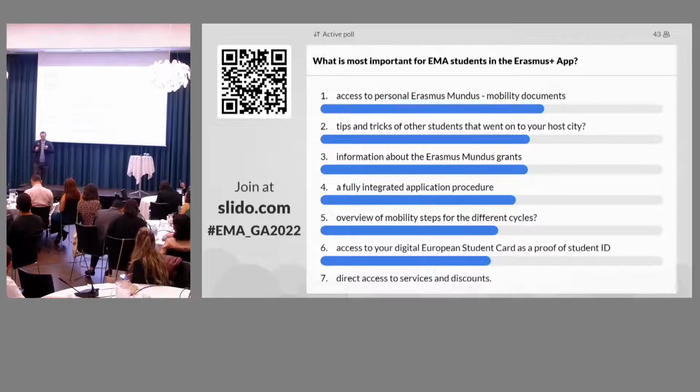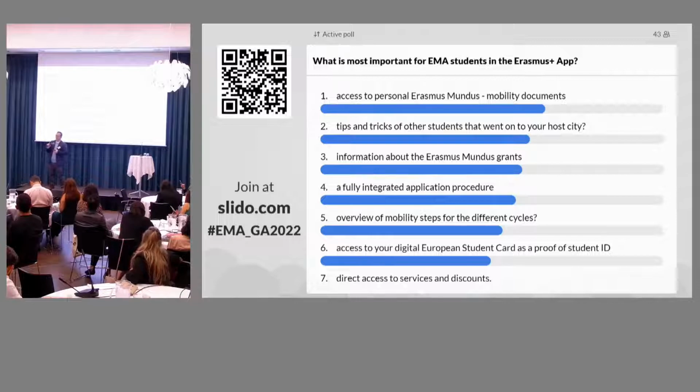These two points, access to your digital European student card as proof of student ID and access to personal Erasmus Mundus mobility documents, I think these should be combined. Most of the students are international students, and these are the documentation, so I think all of these important documents should be together. That's a very relevant opinion. I think it is true that they can be in one spot.